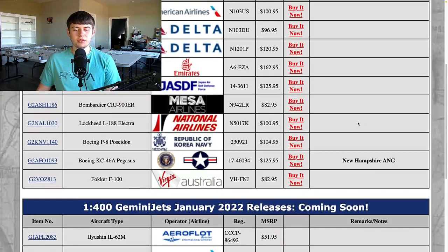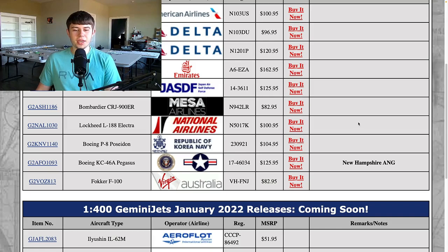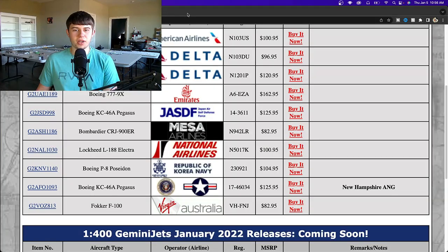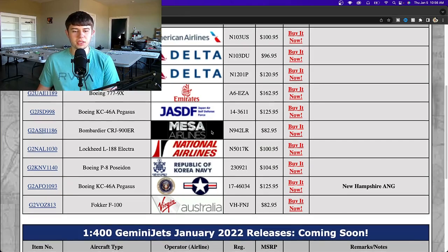All right, so we're going to start here with the Aeroflot IL62M. This is a really good release. Charlie Papa 86492. It was really nice to get the variety here on this release, and I think GeminiJets did a good job by doing this. So certainly nice to get to see that right there. It is a really cool airplane. I think that one's going to be a hot seller for anybody looking for one of those. So certainly a nice airplane right there.